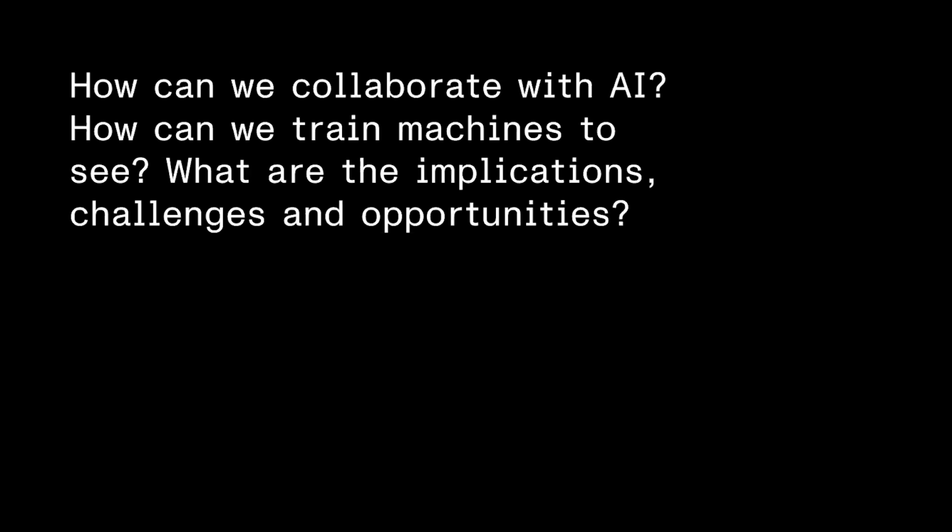Next, Taka brought some of these ideas into a class called media texture. And again, this underscores some of the pedagogical cross-pollination that we like to encourage across the transmedia classes. So how can we collaborate with AI? How can we train machines to see? What are the implications, challenges, and opportunities in working in this space? This is a process video that shows Taka's project.